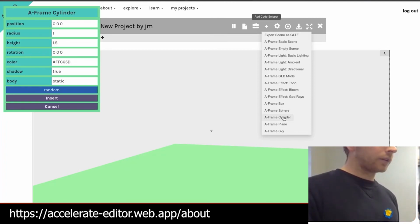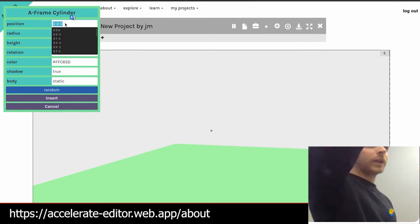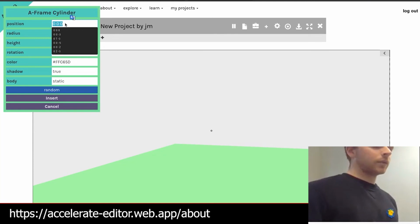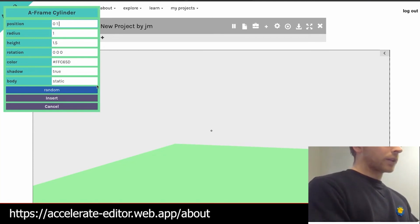So let's add a cylinder. I'm going to change this position because 0, 0, 0 will probably appear below the level of the floor. So I'm just going to raise it up a little bit and move it back a little bit.